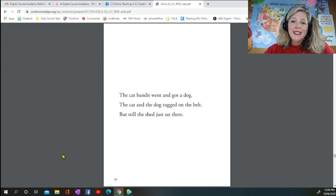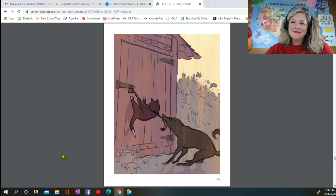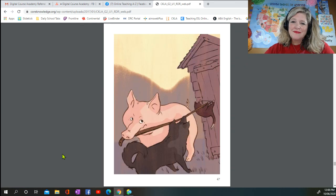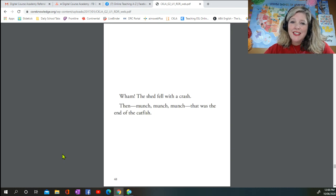The cat bandit went and got a dog. The cat and the dog tugged on the belt, but still the shed just sat there. The cat bandit went and got a pig. The cat, the dog, and the pig tugged on the belt. That did it. The shed tilted to the left. Wham! The shed fell with a crash. Then munch, munch, munch. That was the end of the catfish.